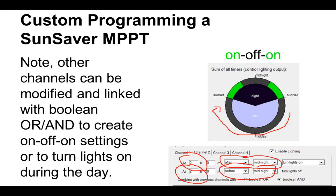We will have some new products coming next year that will include some new lighting options. So stay tuned to Morningstar for those new product releases.